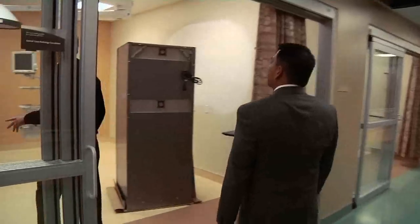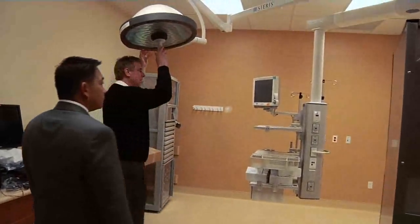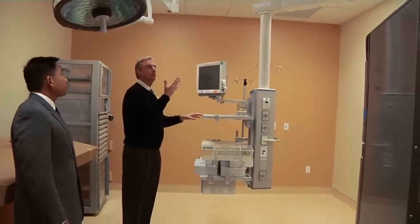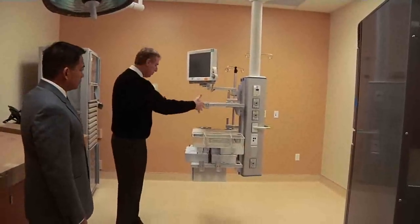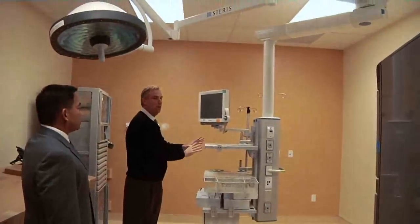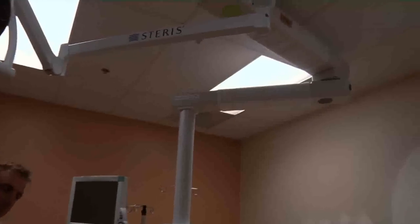Wow. Same. And you can see the surgical light here, which is a real benefit. You can see the patient tower. All the connectivity comes from the ceiling. So instead of having cables and cords throughout the room, everything is localized, centralized into this tower. And you don't have to worry about tripping or falling or something getting in the way of providing patient care.